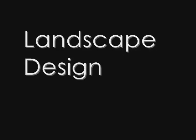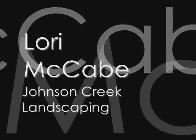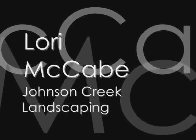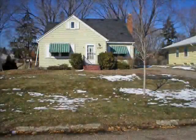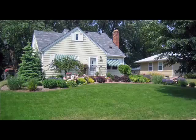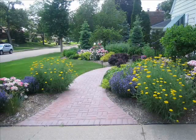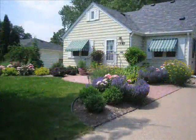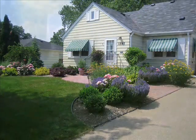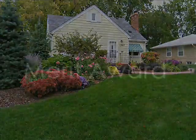Our final division of the evening is landscape design. For a residential front yard landscape, a Merit Award is presented to Lori McCabe of Johnson Creek Landscaping. The property owners want maximum curb appeal for all seasons with a beautiful welcoming front yard garden to add visual interest for passers-by. The judges said that this is a dramatic improvement with instant color and seasonal interest.